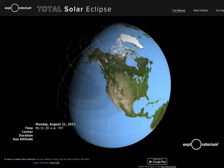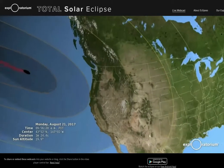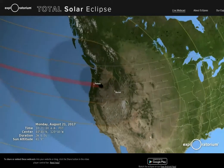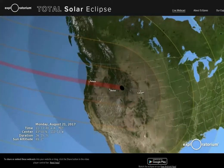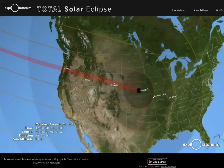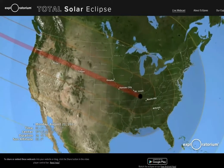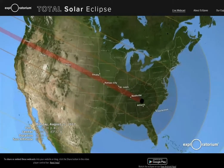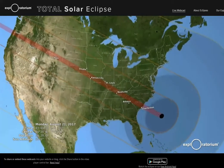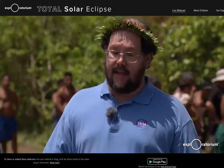Okay. So what are we seeing here? So here that shows a bunch of different rings showing different levels of partial eclipse. And there you can see the red line is the path of totality. And so the black dot is again the total solar eclipse, and you can see it goes right through Salem, Oregon, goes past a bunch of big cities, just misses Kansas City, just misses St. Louis, goes through Nashville, and then off the coast of Charleston in South Carolina. So just wonderful. There's lots of places you can travel to and get to see the solar eclipse.